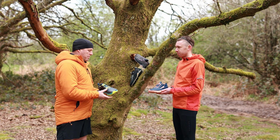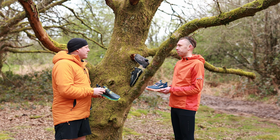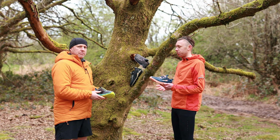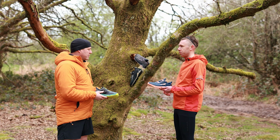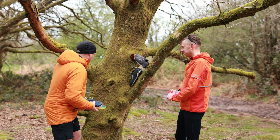Great. So some small but significant improvements on the old version, basically. Yeah, very subtle update on this one. It is our flagship shoe, it's our best-selling shoe, so we try to make sure the updates are done correctly. Excellent. All right, thanks for the info on that.